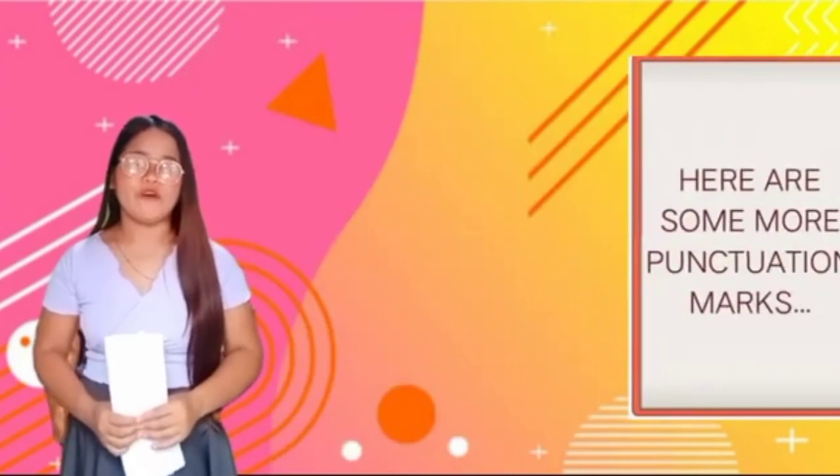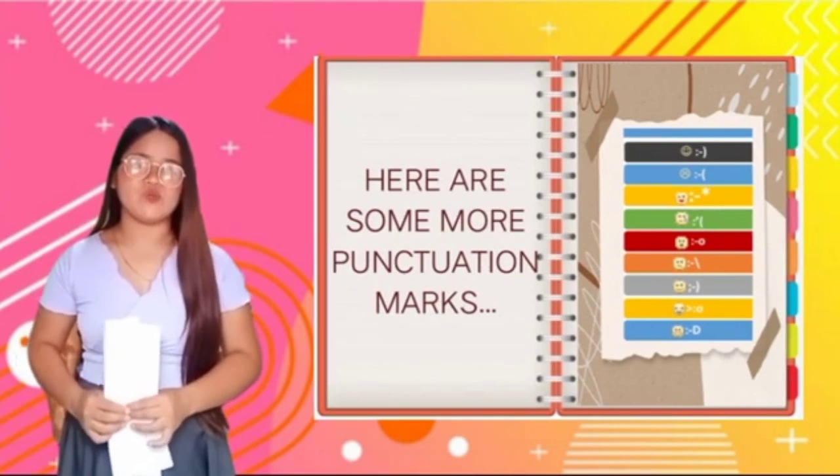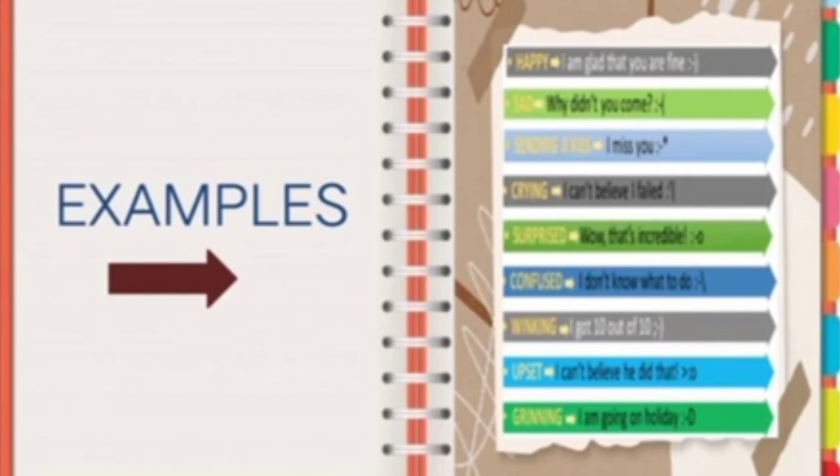So these are more punctuation marks. I know that all these are familiar to us because when we are texting, chatting, or communicating with someone, we use emojis. So here are some more punctuation marks such as happy, sad, sending a kiss, crying, surprised, confused, winking, upset, and also grinning.